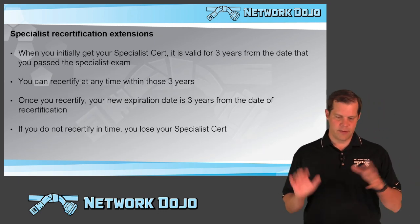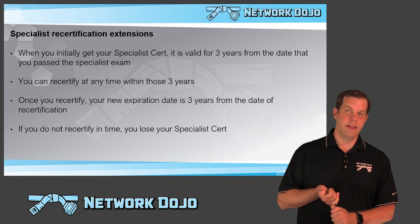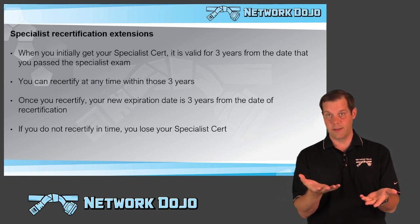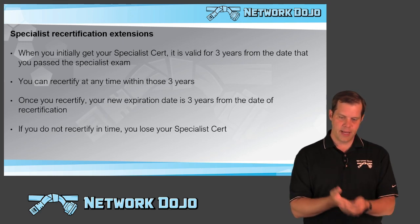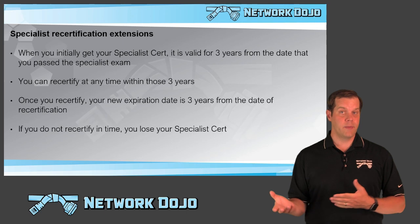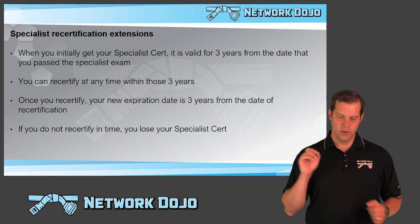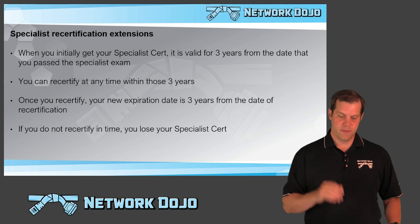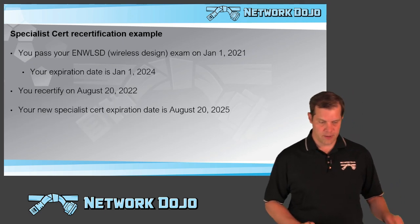So like pretty much every single cert, it's valid for 3 years from the date that you passed the final exam that you need, and in this case it's just one exam, one cert. So you pass your exam, 3 years from that date is when it would expire. You can recertify at any time within those 3 years. When you recertify, your new date is 3 years from the date of recertification. And if you don't recertify in time, you lose your specialist cert.